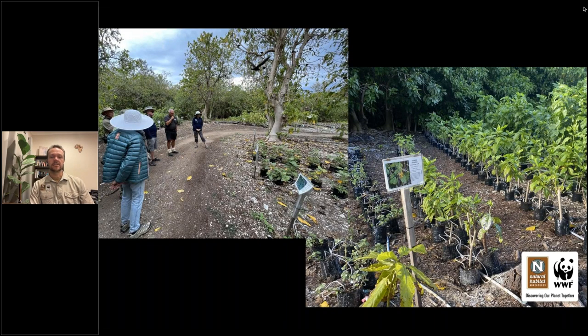Then this is the behind the scenes tour with the ecologist, just showing us their nursery, where they've been growing some of the plants before they get planted out across the island.